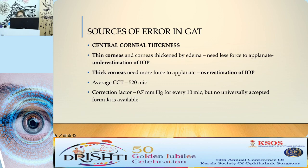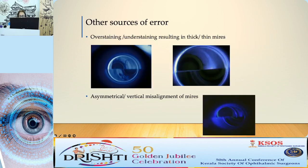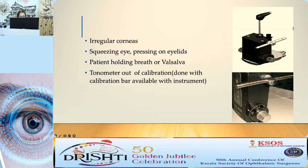Various correction formulae are there, but none are universally accepted. But you should keep in mind that if the cornea is thin, the optic nerve is susceptible, even if the IOP is in the normal range. Then corneal astigmatism of more than 4 diopters can affect your Goldmann readings. Then too much dye or too little dye, asymmetry of mires, irregular corneas, and patient factors like breath holding, Valsalva, tight collars can all affect it. And of course, a poorly calibrated instrument.